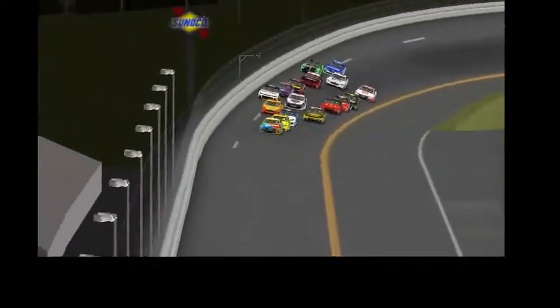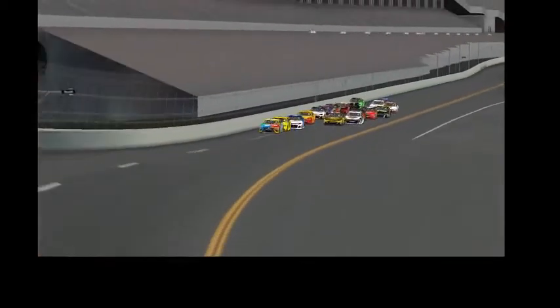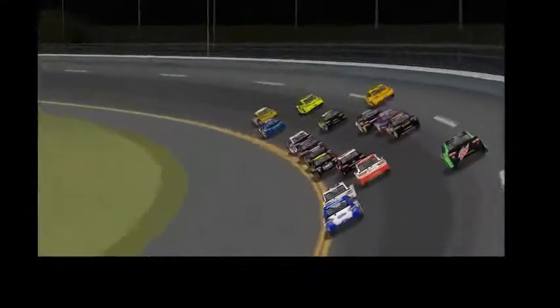Coming around, it'll be 4 laps to go this time by. Kyle Busch leads, Ryan Blaney second, Kyle Larson third, Ryan Newman fourth, and Joey Logano in fifth. 4 laps to go. Now up front, it's single file 1, 2, 3. Larson, he's going to make the move. He dives to the inside in that 42 car.